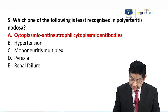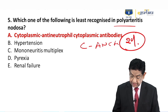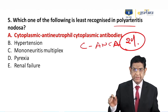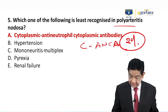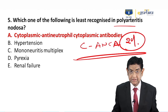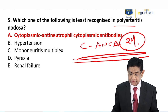Which of the following is the least recognized feature of polyarteritis nodosa? The C-ANCA antibodies. Okay, C-ANCA antibodies are not seen, or at the most they can be seen in 20%. Now here I would like to remove your doubt. Most of the time when you read, they write C-ANCA antibody absent, written in almost all the literature. But as per NICE guidelines, if you read the literature, they say it can be there in around 20%. Of course, I could have said very clearly that it is absent, but it's my duty to inform you that the NICE literature does say 20% can happen.